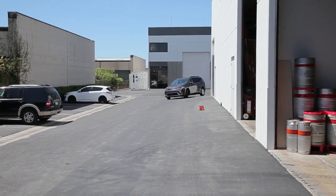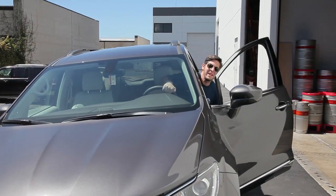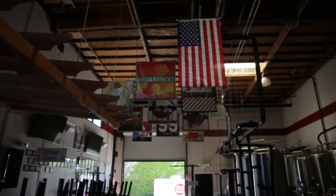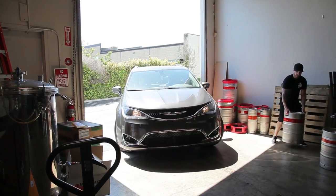Now, one of the best ways to make use of a minivan is to do this. So another good thing about having a minivan is the ability to store tons of things inside of it. That's why I've come to a place where I'm gonna get tons of things. My friend Devin. This is his brewery. This is where we're gonna put things in that. You think that's cool? I think it could be pretty cool. Let's see what we can fit.